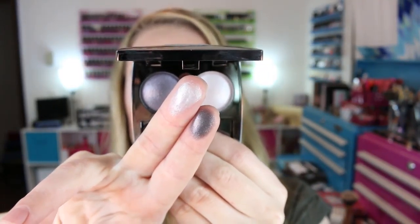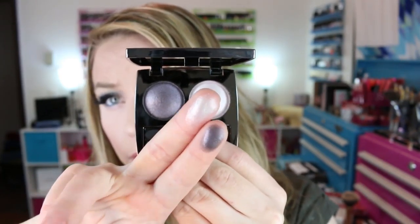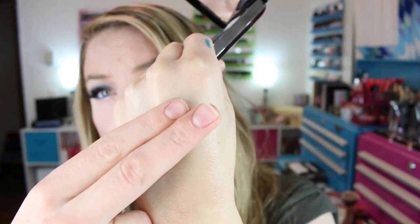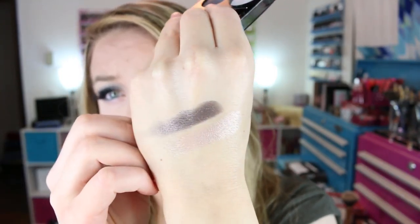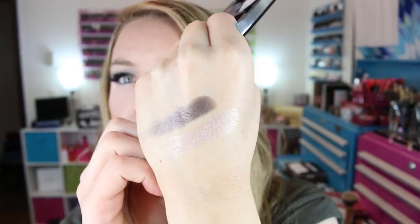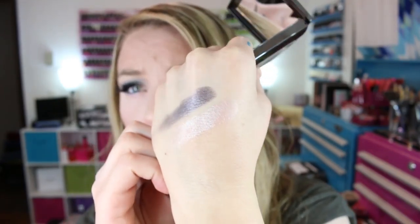This one here, I should tell you what it's called, right? Piazza San Marco is this one right here. Really gorgeous. I wore these two duos yesterday, and the look turned out so pretty. But that is Piazza San Marco.